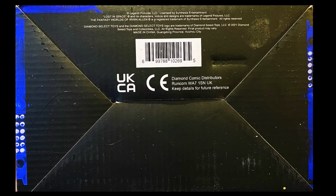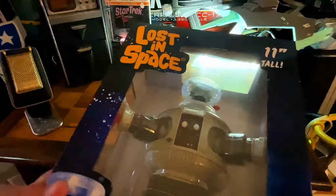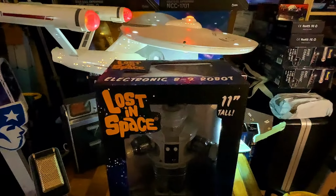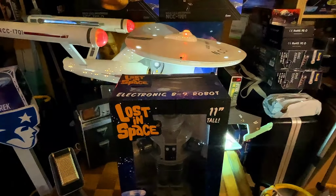Let's see if I can find a date on here. I don't see a date. Let's check out the bottom of the box. Yeah, it's not bright enough. Maybe I'll put the date up on the screen that this was released. But that being said, why don't we take him over to the desk where there's more light and more room, and I'll show you guys the B-9 from Lost in Space.